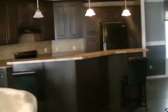Hey, this is a 2014 28x70 Capri, 4-bedroom, 2-bath. Got a nice, pretty kitchen on it. Got a computer desk there. It's your washer and dryer area. You got a big pantry off it. Nice looking wallboard, looks like brick.